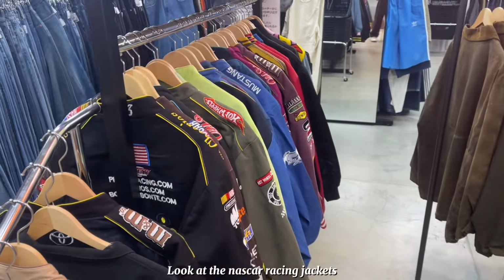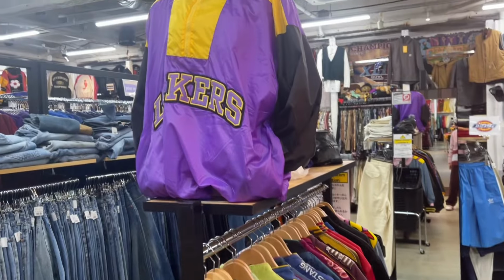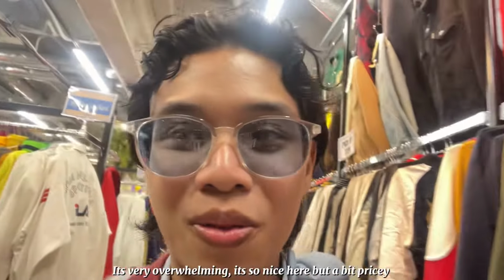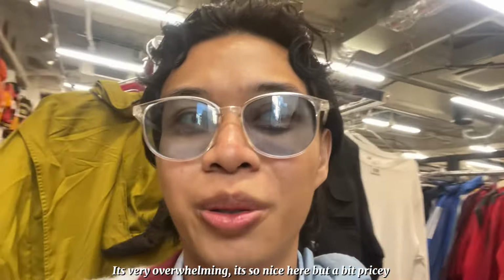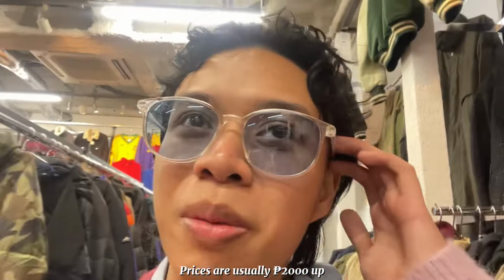But look at the NASCAR racing jackets, guys. Ang ganda. Guys, nakaka-overwhelm dito. Ang ganda here. Pero medyo pricey nga lang. As in, medyo pricey talaga. As in, usually, 2,000 pesos up in prices. But may mga sale naman.